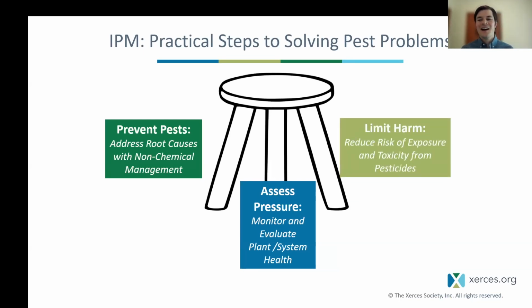And then finally, in some cases, there may be pests that defy preventative management and move above those tolerable levels. While we certainly don't encourage the use of pesticides, if someone is going to apply a pesticide, it's important that they understand how to limit harm by reducing the risk of exposure and by using pesticides that are of lower toxicity. IPM is really built on these three principles.